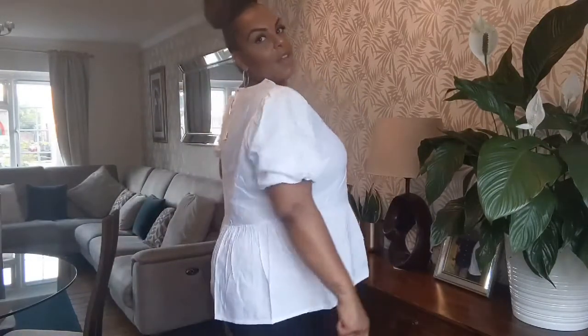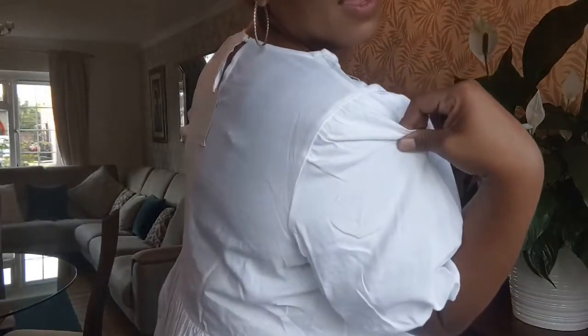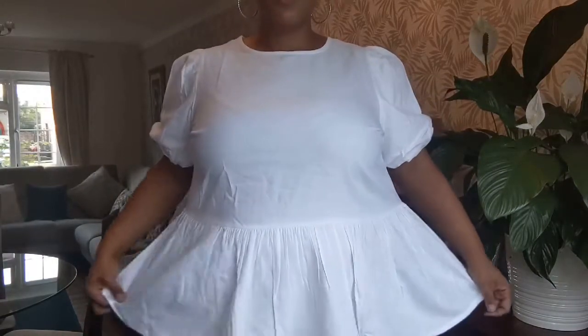It's really nice. It's lovely and flowy around my patch areas. Loads of room for it to move about. But yeah, I really like it. And also, don't forget the little button detail at the back, that little open bit, which is really, really nice. I like that. This is one of my faves so far. Yeah, I like this. I'm feeling myself. Yeah, let me know what you think.